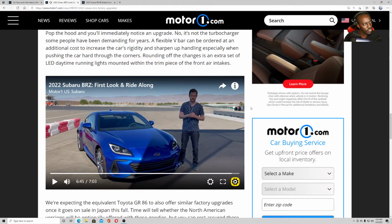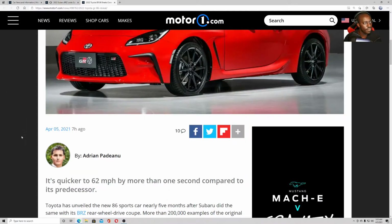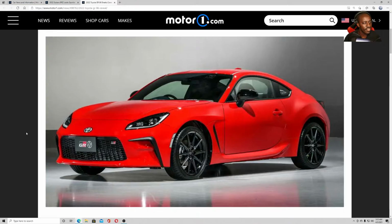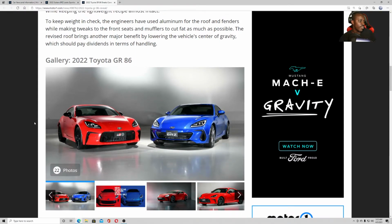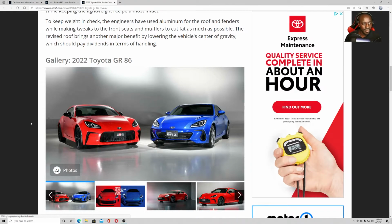All right, let's switch it up. Let's go look at the Toyota, the 86. So here it is. Now, the looks of it, it looks very similar. The reason why it looks very similar is because Toyota is actually designing... I'm sorry, Toyota is not designing any. Well, okay, I'm lying. Toyota designed part of the vehicle, but not the whole thing. The engine, transmission, and all that, that is Subaru. And I think just the styling of it, Toyota designed it.